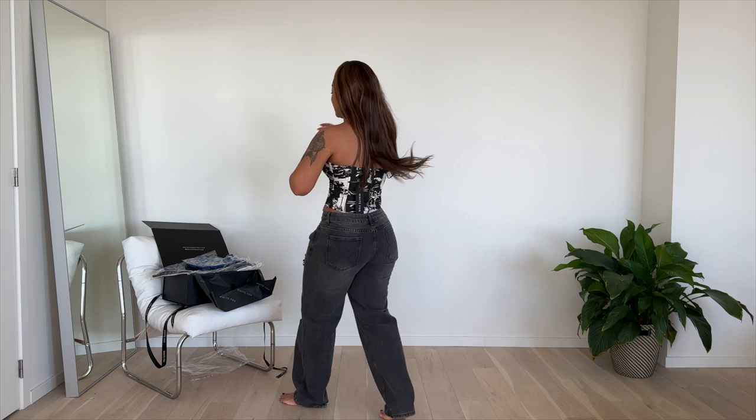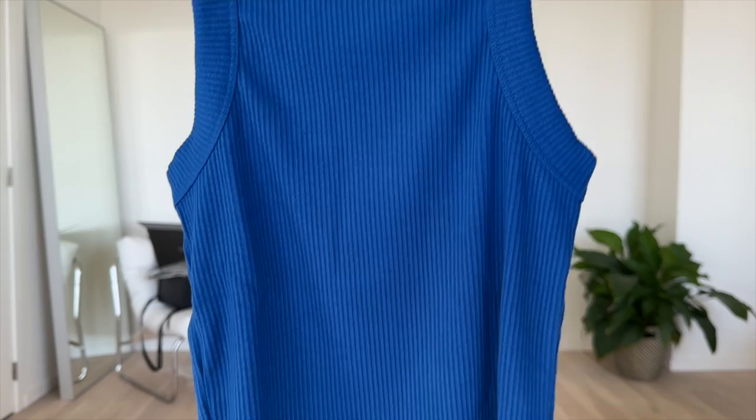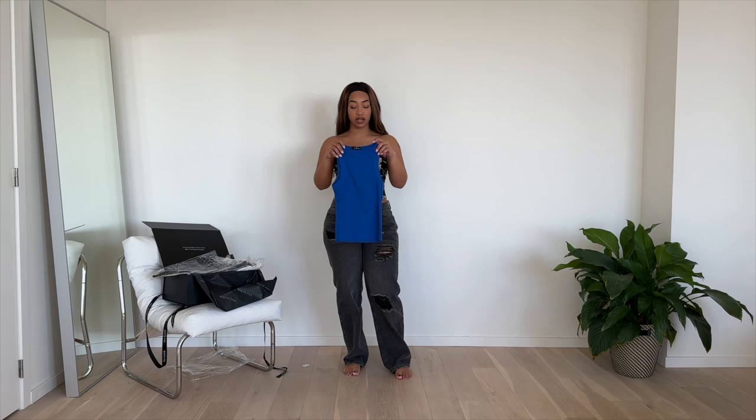Okay, and then we have another top. It is a simple top, but the reason why I picked this out is the color. Guys, can you see this color on my skin? Let me show you the fabric, because I know it just looks like a simple blue top, but it's not. It isn't a thick material, so it won't be see-through. It's called Where I Should Be Top. I took it in a size small, and this is the color Electric Blue. Everything Electric Blue has my heart.